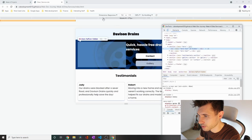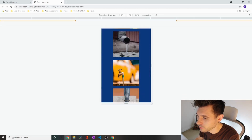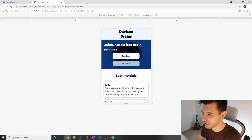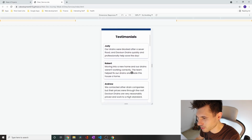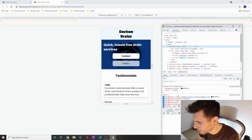So mobile first again. Everything's stacked on top of each other. So we've got the company title, a bit of a hero section. On a mobile, this should be centered text, I think. Got a testimonial, so good old Judy, Robert, Andrew, and Sarah, just random names and random things I thought of for testimonials. There's a background image with a color overlay, and my mind's gone blank on how I've done that. So you've got the URL, then the color, and you use blend mode multiply.